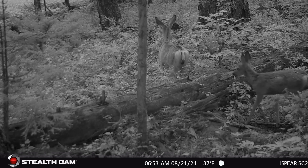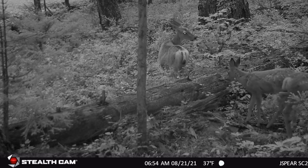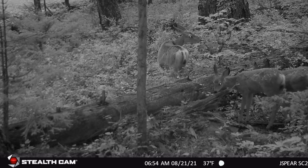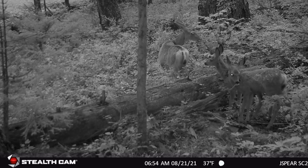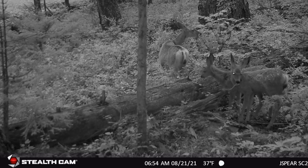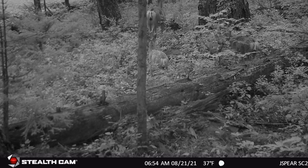And now we have a mule deer with a little fawn and another fawn. So again, this is not far from that grizzly trail that the mom and mule deer fawns were on earlier. So maybe this is her and those twins grown up. Or maybe it's a different mom and twins. I don't know. But cool to see him.